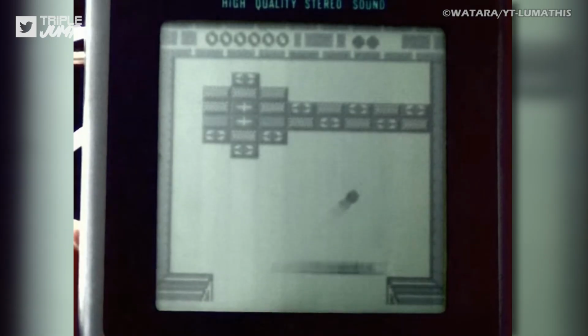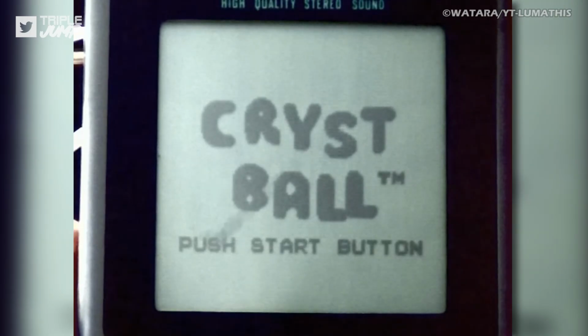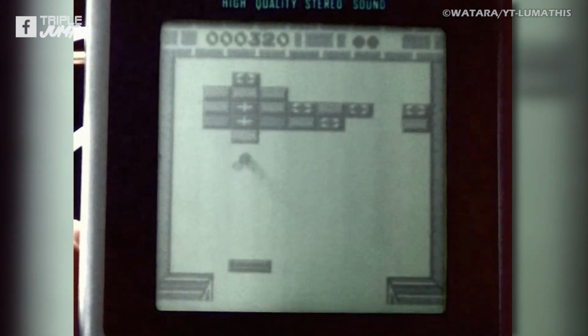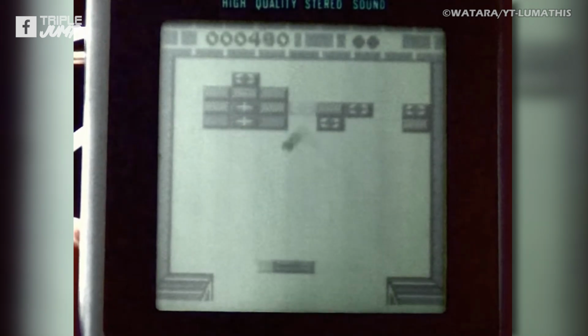Fancy a game of Christ Ball? Well, brother or sister, pick up a Watara Supervision and enjoy its pack-in game. Just as an aside though, it's spelled like this and so has nothing to do with Jesus, and it's a crap version of Arkanoid on a terrible screen, so let's maybe not play Christ Ball, actually. I'd rather go to actual church.